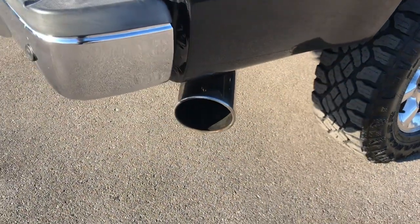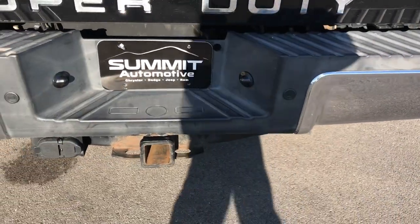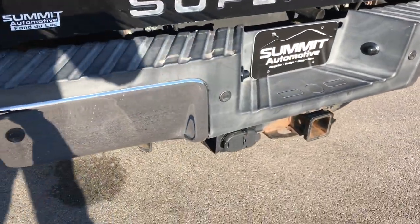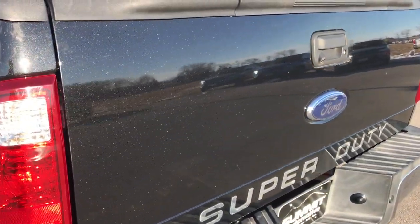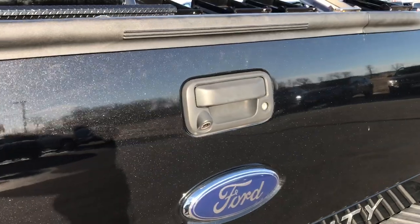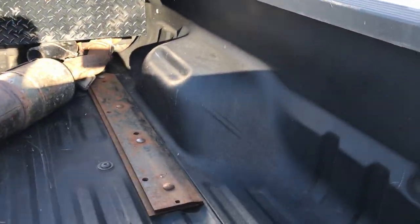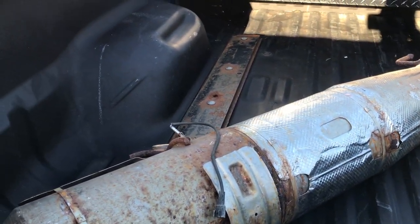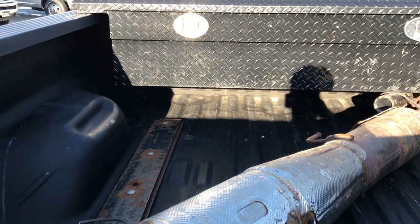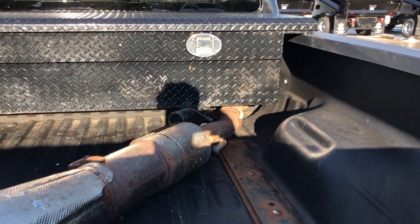Nice big chrome tipped exhaust there. Rear bumper's in excellent shape. Has the backup sensors. The tailgate's in pretty nice condition. One tiny little ding above the handle there. It has the tailgate step assist. Has a spray in bed liner. And it also has the factory exhaust back here. So if you ever wanted to put that back on, it does come with this truck.